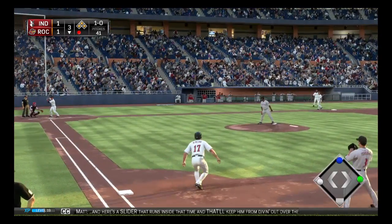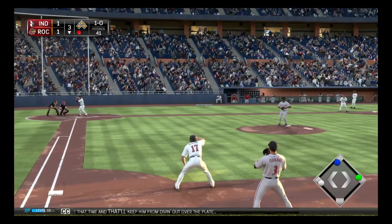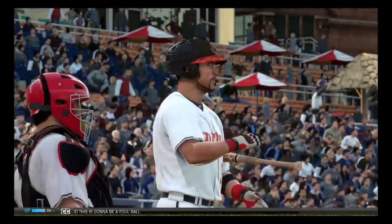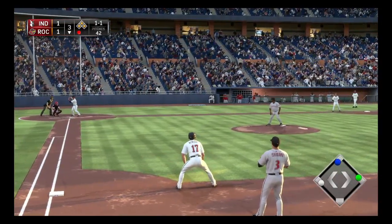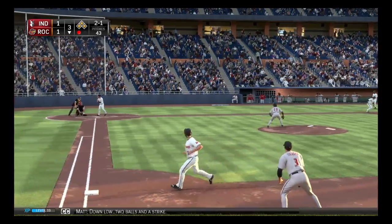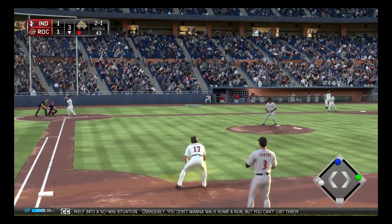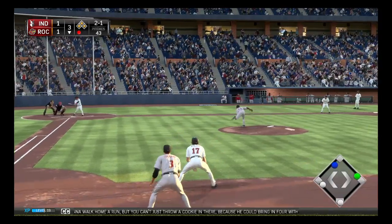And here's a slider that runs inside that time, and that'll keep him from diving out over the plate. Here's the 1-0. And this is going to be a foul ball. Come on, big guy. See it, drive it. The 1-1. Down low, two balls and a strike. Well, he's starting to put himself into a no-win situation. Obviously, you don't want to walk home a run, but you can't just throw a cookie in there because he could bring in four with one swing.